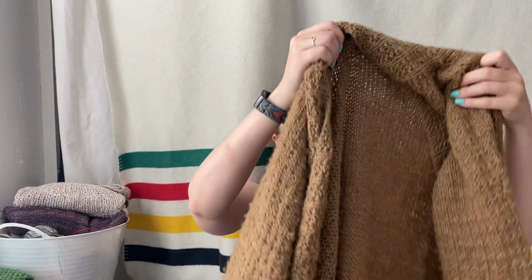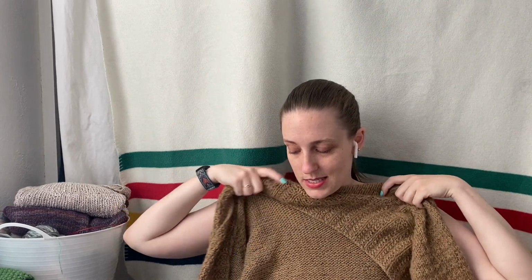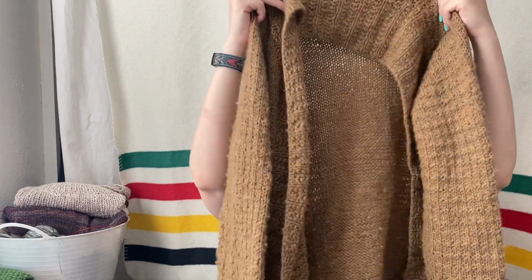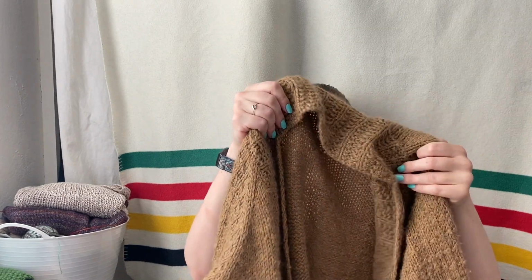The first piece that I find myself reaching for a lot is this Trago cardigan by Melissa Shaswary, or Dandelion Girl Designs. This is knit in Knit Picks Upcycle Reserve worsted in the color Amarillo. It's not available on their website anymore, at least not at the moment of recording.